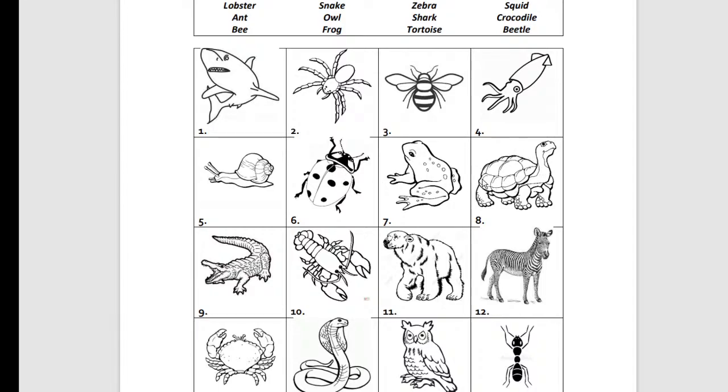So, number 8. Name for number 8. Thank you, Alicia. You're right. Amphibians. But take care about your spelling. Which is the name for number 8? Very good. This is a tortoise. A tortoise is an animal that lives on land. Tortoise. This is a French word.